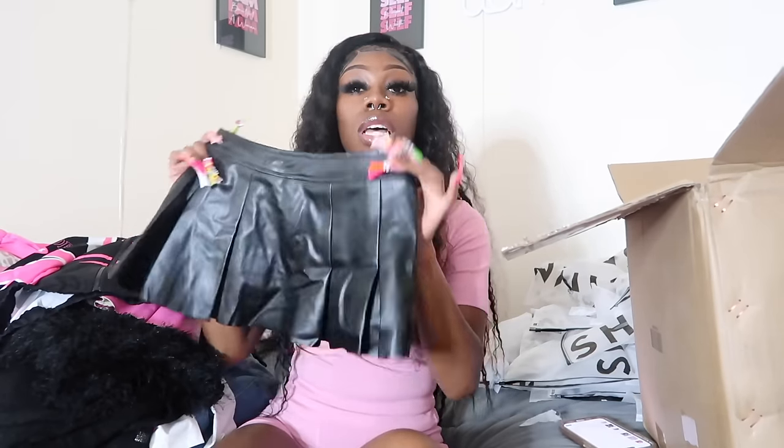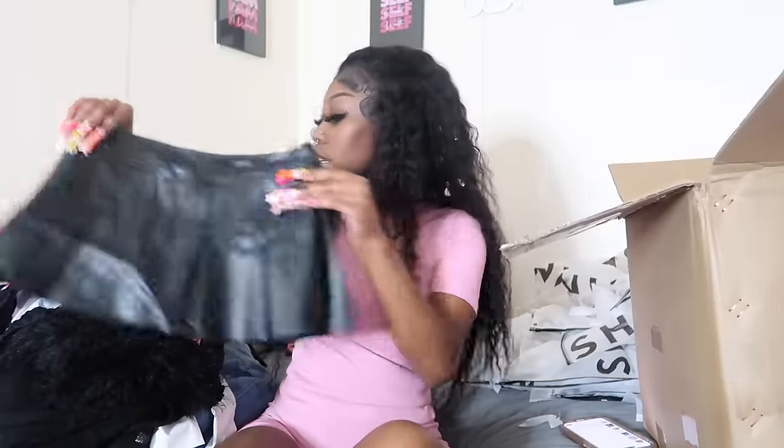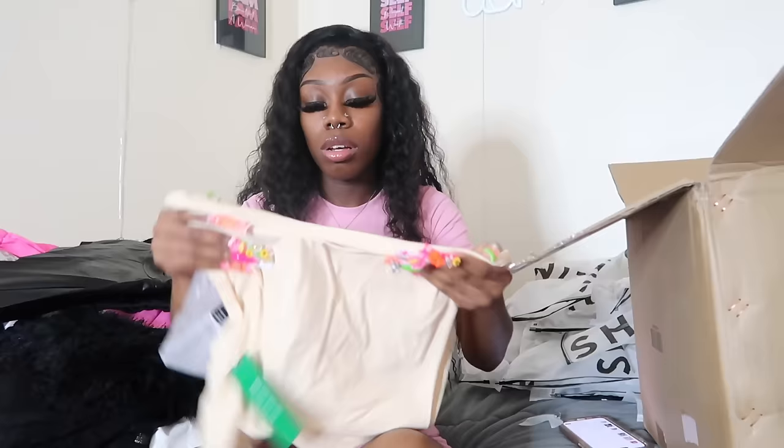Okay, so onto this pleated skirt. It's actually a leather pleated skirt, and it is a size extra small, like the pink one. Yeah, this is definitely gonna eat. Next we have, what did I order this for? I can't remember. Oh, I think I ordered this to go with the fur boots too, and it's another long sleeve crop top.